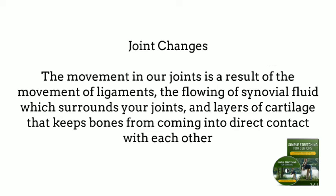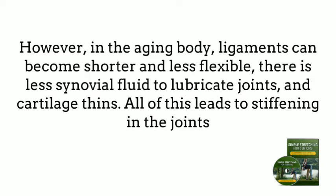Joint changes. The movement in our joints is a result of the movement of ligaments, the flowing of synovial fluid which surrounds your joints, and layers of cartilage that keeps bones from coming into direct contact with each other. However, in the aging body, ligaments can become shorter and less flexible. There is less synovial fluid to lubricate joints and cartilage. All of this leads to stiffening in the joints.